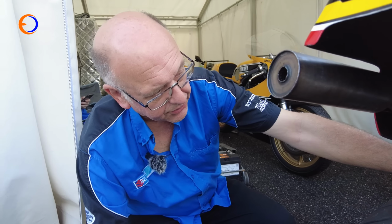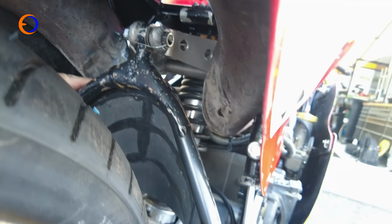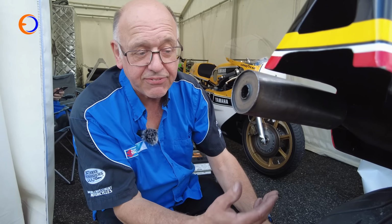And this one's early enough that it didn't even have a ride height adjuster here. It was done by changing the preload on the spring, which is not really the way to adjust your ride height, but that's what was there in the day. And it was effective enough to win a Grand Prix. And a TT.